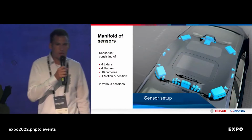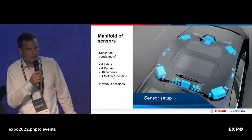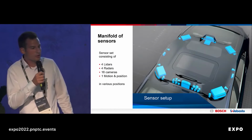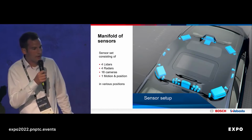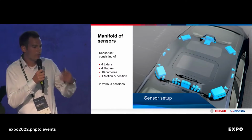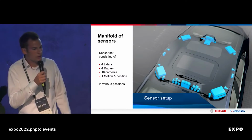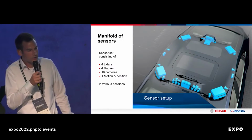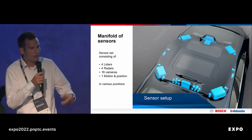Now I just want to give you a short overview of the sensor set. As I just mentioned, 25 sensors have been integrated there, and it still amazes me how stylishly the sensors are integrated into the roof. And we have tried to integrate as many sensors as possible. There are 16 cameras in the forward and backward direction. We have integrated cameras that are usually used for far range detection. And on the side of the vehicle, we have integrated some cameras that are more for near field detection.